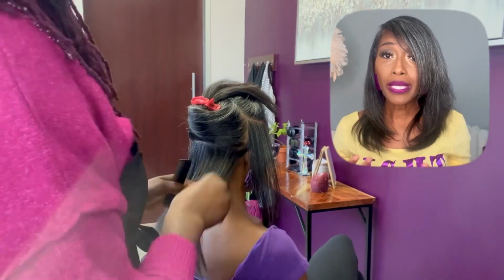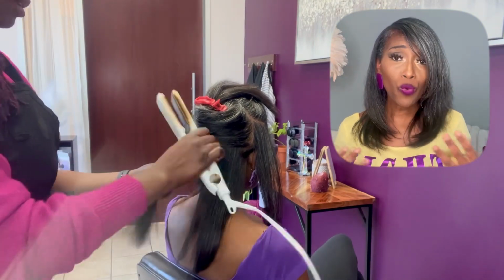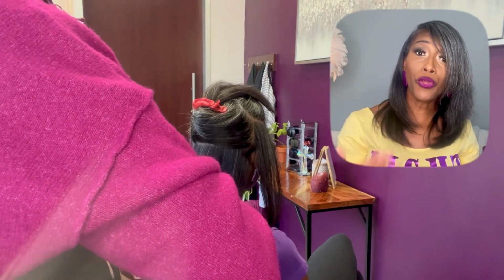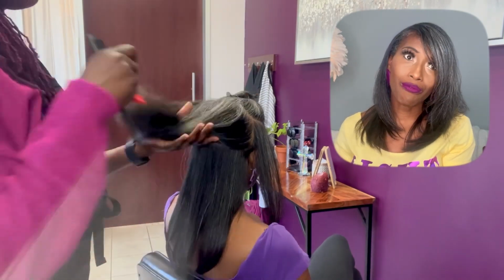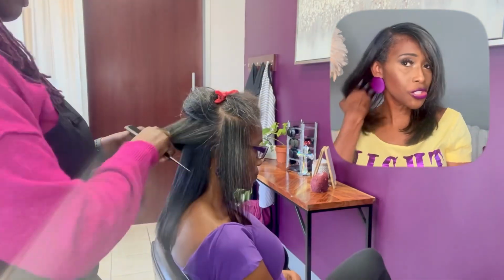Okay, my ends are trimmed. The very final step in this blowout is just to bump it. You can choose to have your stylist, or if you do it yourself, you can bump it just to wrap it up so that you have more of a straight look. Or if you want a curly look, then you can definitely ask your stylist to put some curls in your blowout if you want a curlier look. But I just wanted to keep it simple and have it straight so that I can wrap it at night as opposed to pin curling. So this is the finished look.